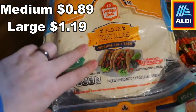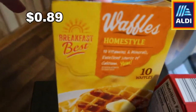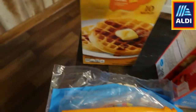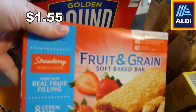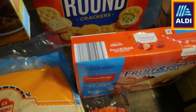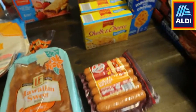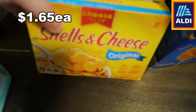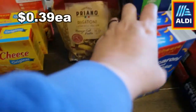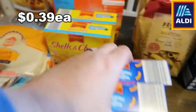Got a staple in our house, which is flour tortillas. And then we have some homestyle waffles. The kids are going to start taking some of this to school lunches. Got some fruit and grain cereal bars, some golden round crackers. Got two boxes of Michelle macaroni and cheese for the kids' lunches or for dinner. Regular, processed macaroni and cheese, that's processed too, but whatever.